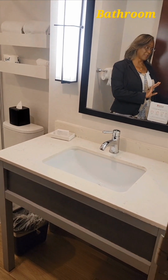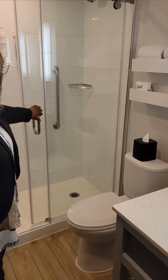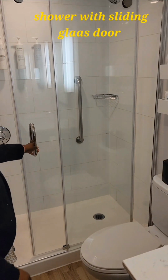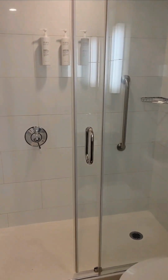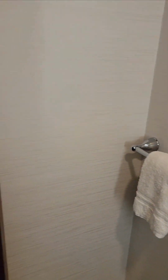Sink. Now the room is not that big, but nice little sink. Of course, your toilet. I like the sliding glass doors on the bathroom shower. Nice. Okay. You have a full-size mirror.